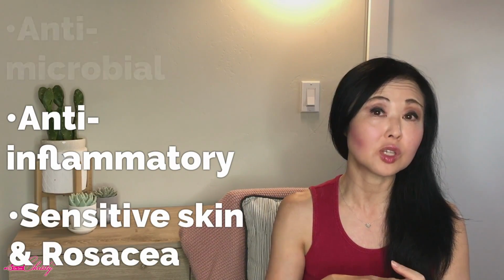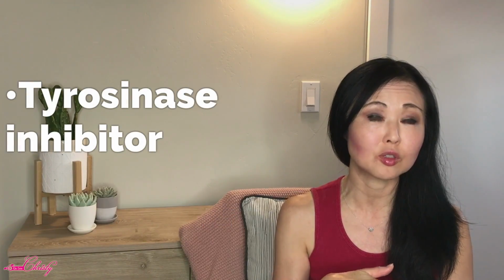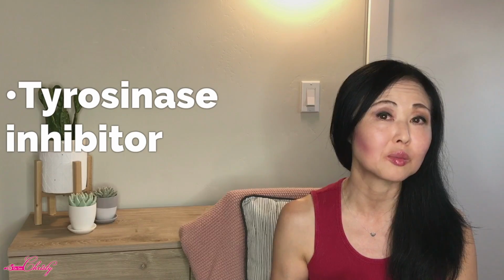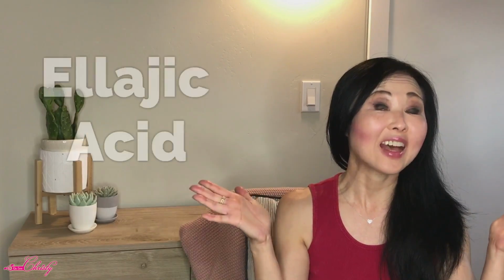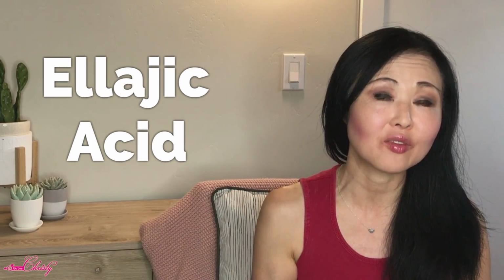Sensitive skin and rosacea prone can use this, and it is a great tyrosinase inhibitor, so it really helps with hyperpigmentation. Oh, and it has ellagic acid. So there's that word again. If you've been watching our videos on hyperpigmentation, you want to use things that have ellagic acid in them. So really, really great for hyperpigmentation. And how it does it, it doesn't bleach the skin. What it does is it prevents the melanin from turning brown.